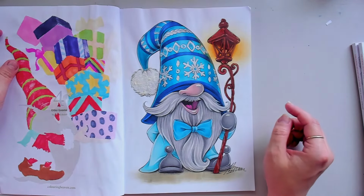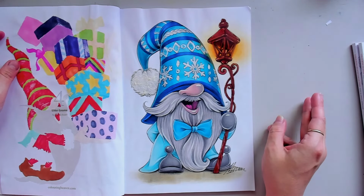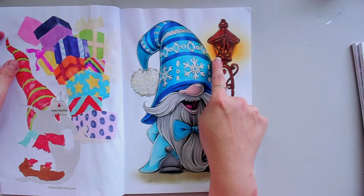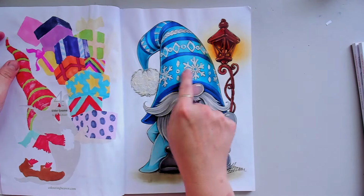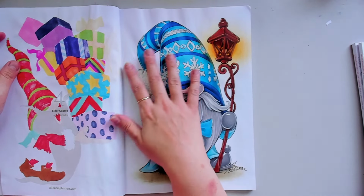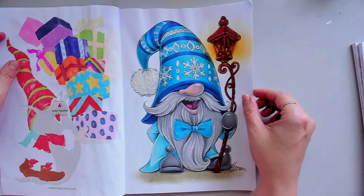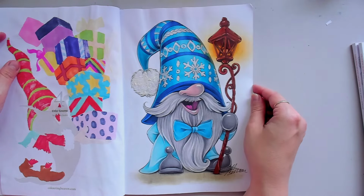And then for the outer gnome, alcohol markers, polychromos pencil, Posca paint pen, a little bit of distress ink to do the glow up here, and then liquid pearls, which I was trying out on the hat. So it's got a fun dimension, but I don't like the effect of them, and I don't actually use them because I'm not a huge fan of how they look or how they dry.